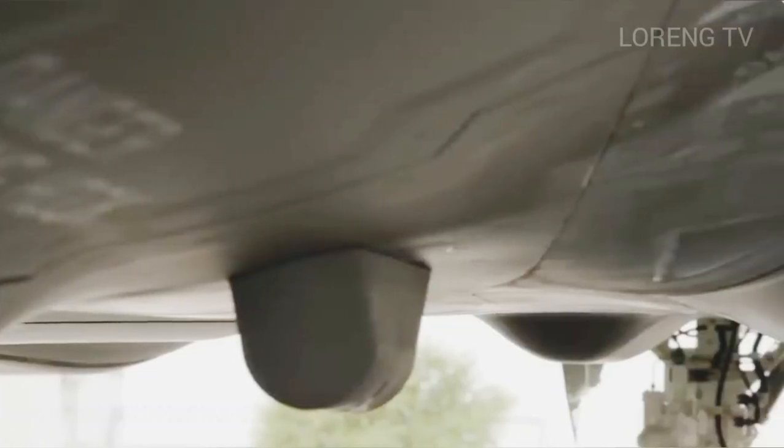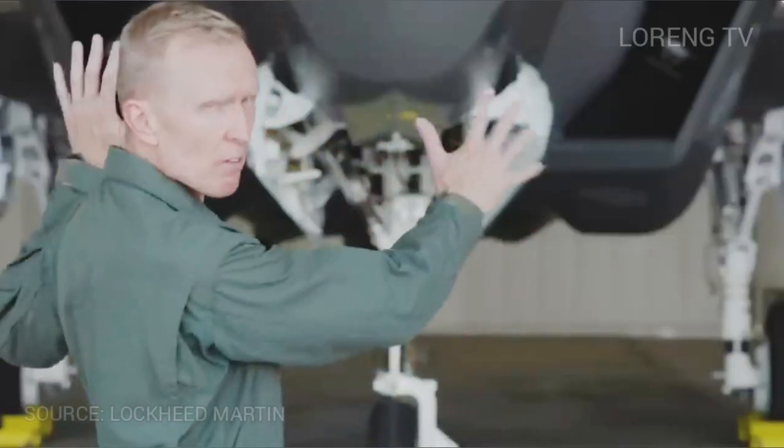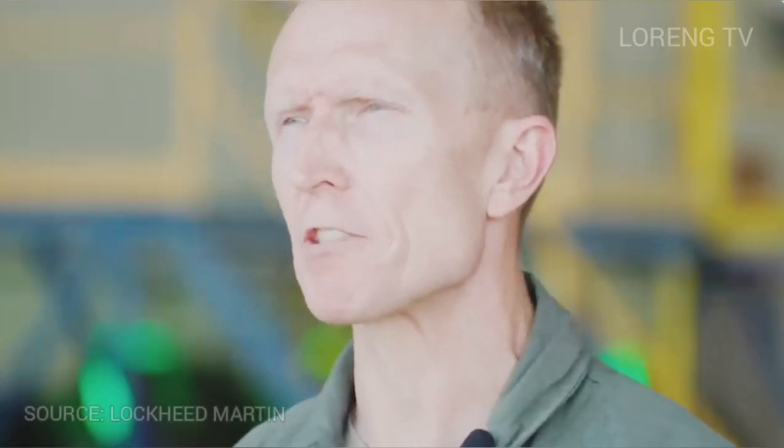So what is stealth? Stealth describes techniques that are used to make an aircraft less visible on radar. One of those techniques involves the use of radar absorbent material, or RAM. Radar absorbent material, or the outside coating of the aircraft, can be used to decrease or absorb radar energy so that the overall effect is that the aircraft signature is decreased.